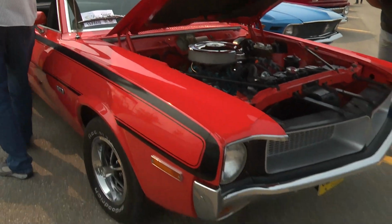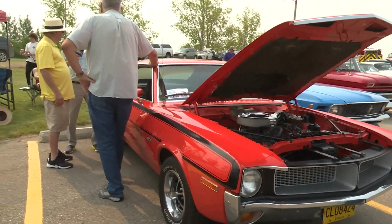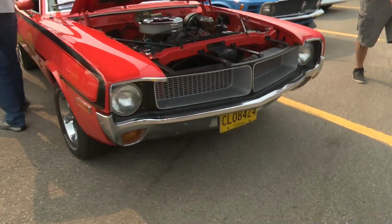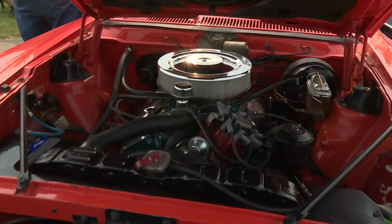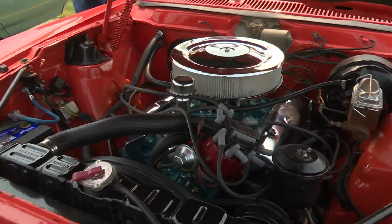So, Mike, what did you do in this car? It's got a four-speed. What kind of tranny is in there? BorgWarner transmission, I believe, and that's an AMC 390. So I basically just cleaned it up, got it running nice, did some repairs in the car, needed a little cleanup, and here we are today.